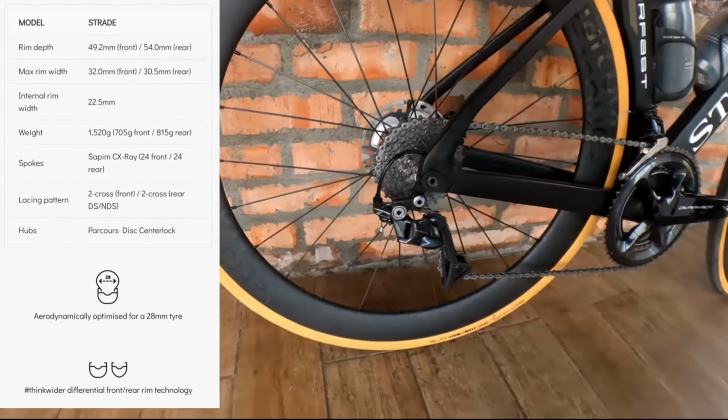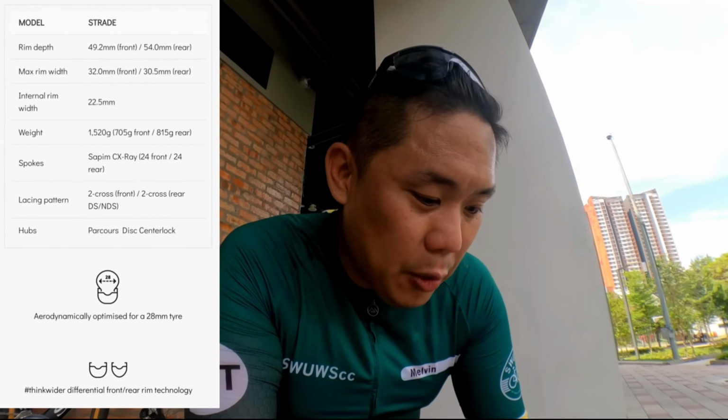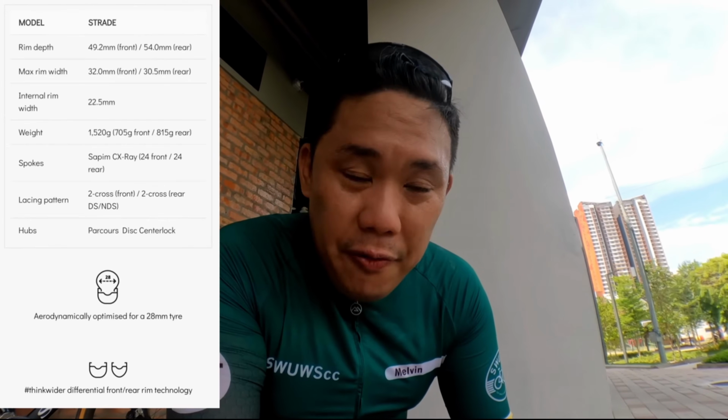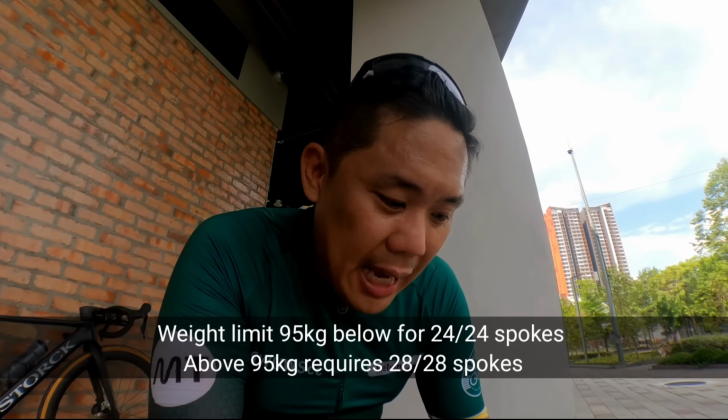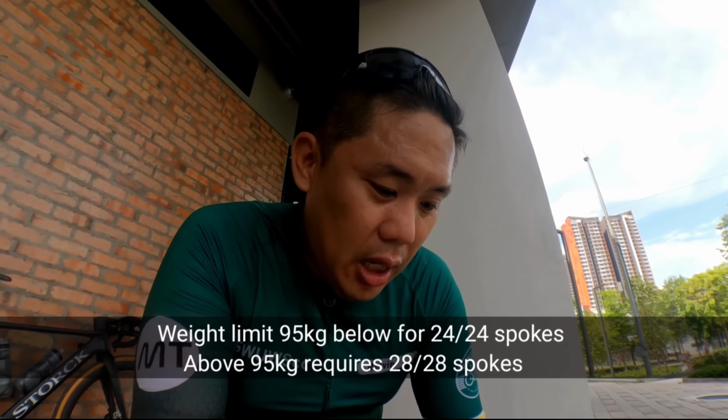That's a big one because normally internal rim width is about 21 right now. So this one goes a bit bigger. And the weight listed here is 1.5 kg. It's using Sapim CX-Ray spokes, 24 front and 24 rear, and that's about it.